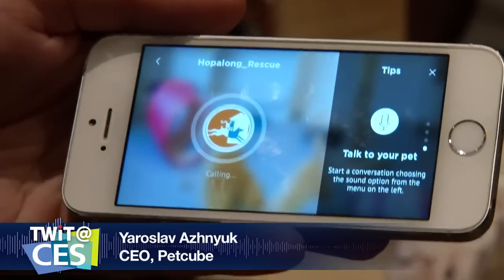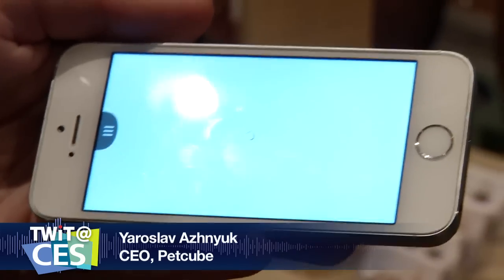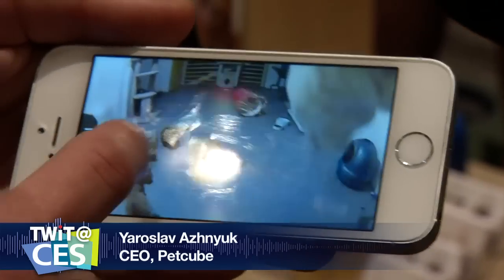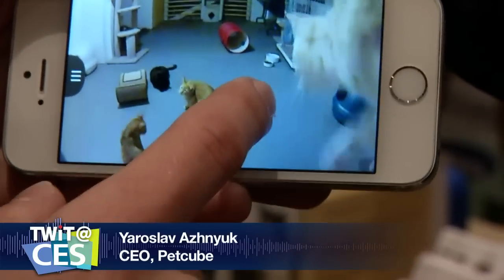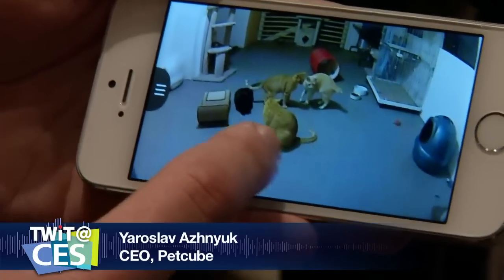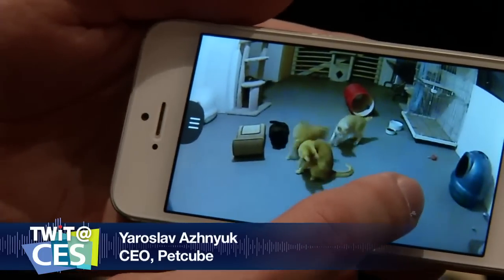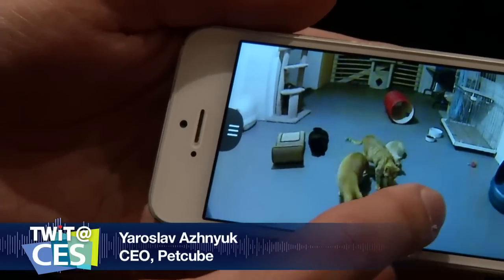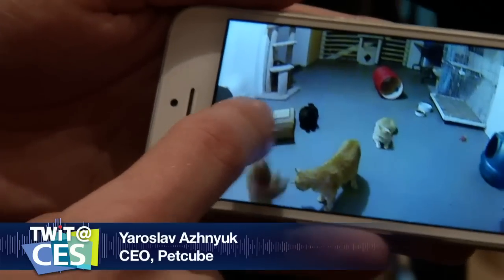Hey there. So Petcube is a home camera for pet owners. Inside of it, there is a camera, a microphone, a speaker, and a laser pointer. You can actually move the laser pointer watching live video stream from your smartphone. And it's super easy to install, so you put it at your home, you connect to home Wi-Fi, and then wherever you are, when you miss your pet, when you're at work or wherever, you can just tap a couple buttons on your smartphone and see your pet. You can play laser games with them, so cats and dogs, they go crazy.